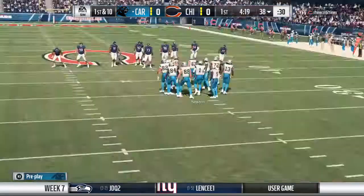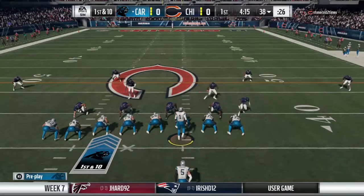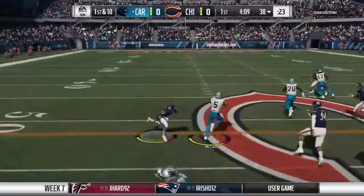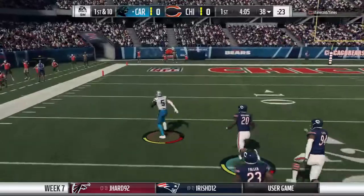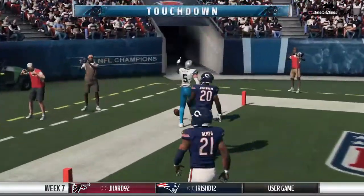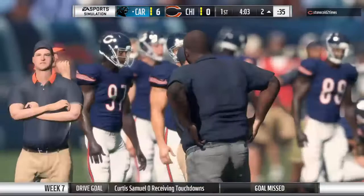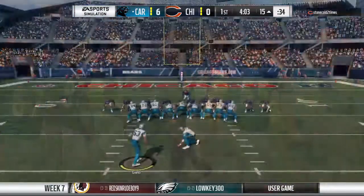So here we go, 1st and 10 now. Newton going to hand it off to McCaffrey. Room to run past midfield. And look out, I think he's going to go. Touchdown, Carolina. A big play there. Hitting double digits with his 10th touchdown of the season. And the Panthers are going to take a first-quarter lead.